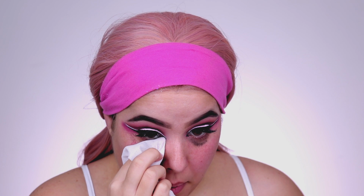I'm going to go ahead and take a makeup wipe, and I'm just going to wipe off any fallout. Alrighty, so for primer, I am going to go in with the Cover FX Blurring Primer just here on the areas where I do have larger pores.